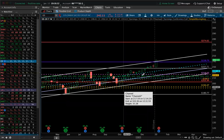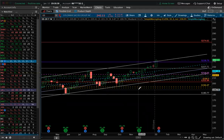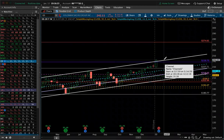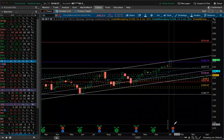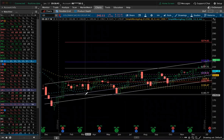So anything near 238.79, I will go long for GS. That's the purple bar. So I want to see it retrace to 238.79, and I would definitely buy the 240 calls and the 245s for next week. So 240 this week and 245s next week. I'd rather them run it down than run it up, but so far, that's exactly what it's looking like. This is a major level too.